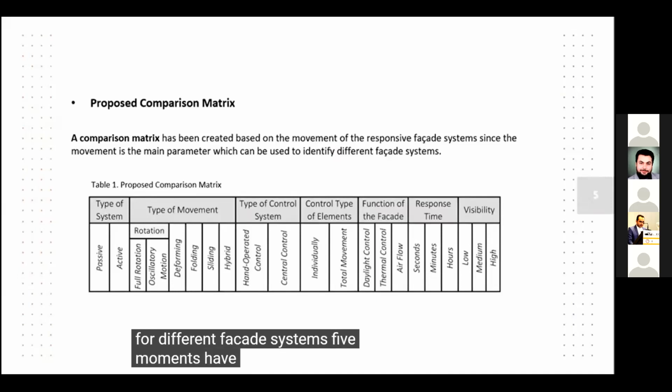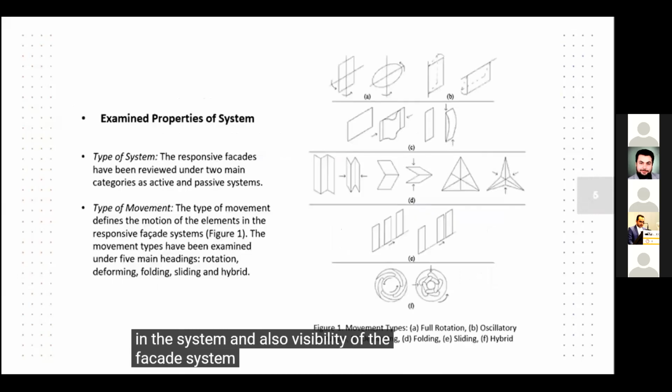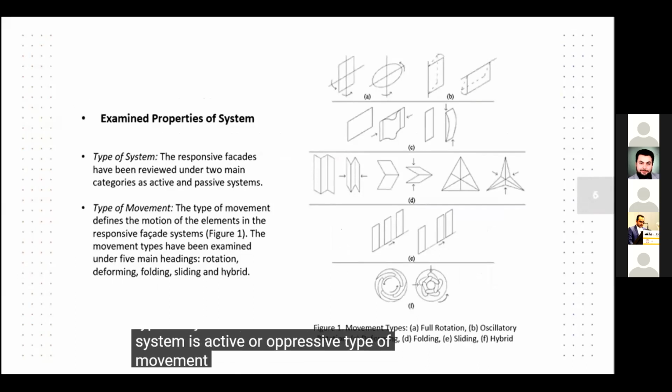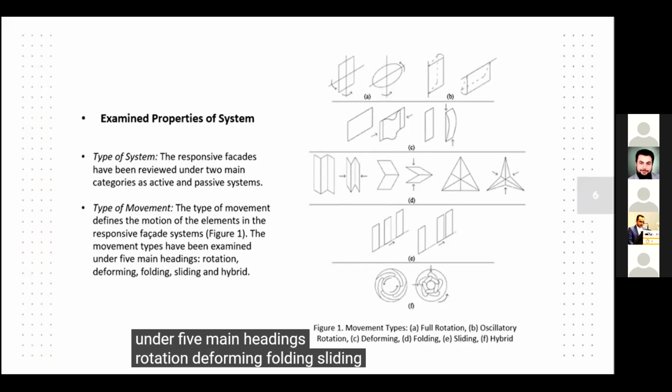Five movements have been defined in the comparison matrix. In addition, there are six other parameters in the matrix, which are the type of system, the type of control system, the control type of elements, the function of the facade, the response time of the elements in the system, and also visibility of the facade system. Type of system indicates whether the system is active or passive. Type of movement defines the motion of the elements in the responsive facade systems. The movement types have been examined under five main headings: rotation, deforming, folding, sliding, and hybrid.